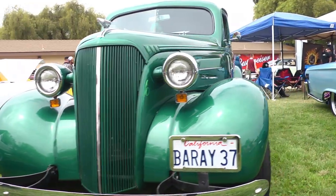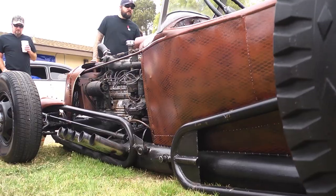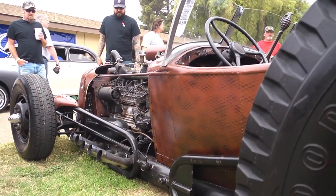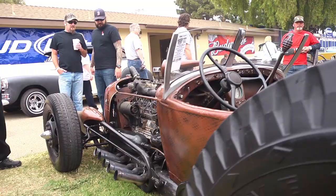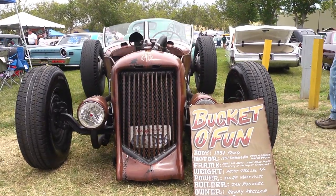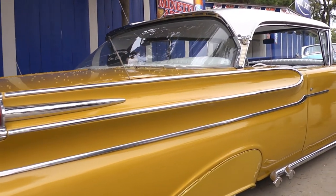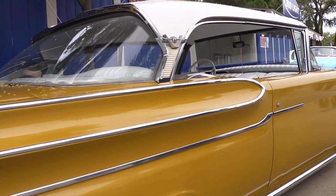There are so many cars from different decades that at first your head is spinning. Everywhere you look, there is something amazing. The amount of skill, time, and dedication to make these cars look like this is truly breathtaking. Just enjoy this montage of great custom cars.